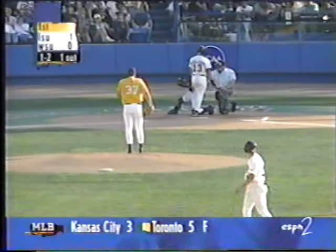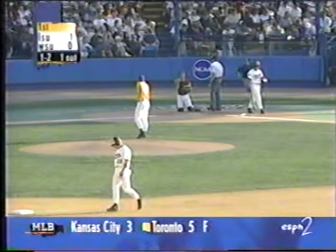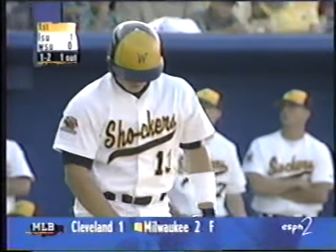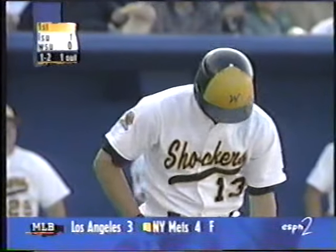One, two is fouled straight back over the roof. And McCullough is making Yarnell throw a lot of pitches as well. Yeah, he is throwing quite a few pitches here in the first inning. It's 23 so far.